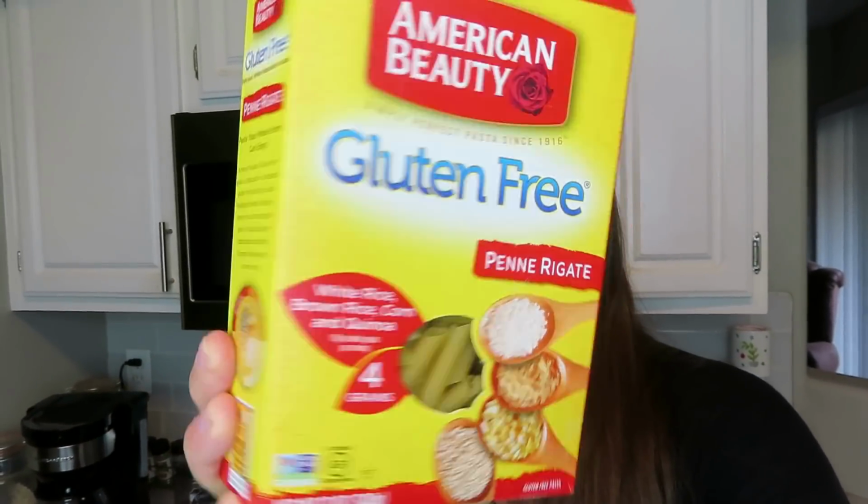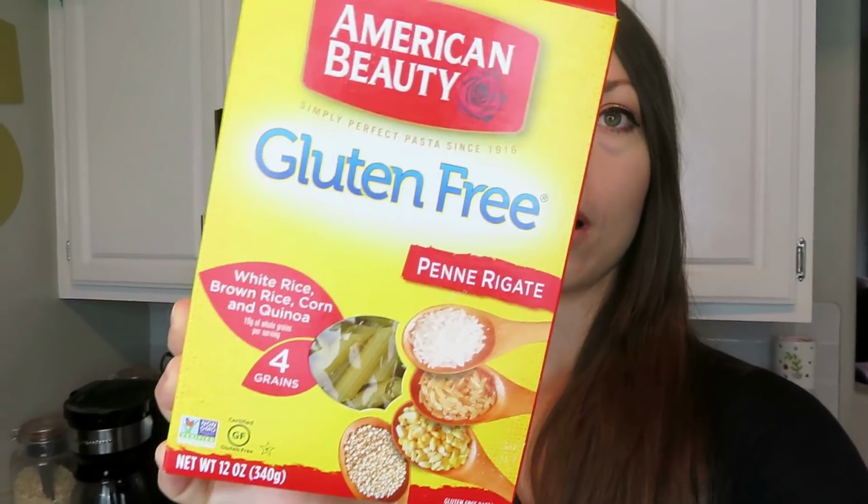I have found a couple pastas I really like. I'll show you one of them here really quick. So far, this is probably my favorite pasta that I've found. I have purchased this at Albertsons. It was actually on clearance, so I don't even know if they're going to have it anymore. It's called American Beauty, and it's white rice, brown rice, corn, and quinoa.